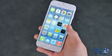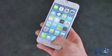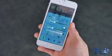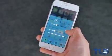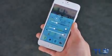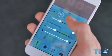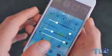One thing I did notice, and again if you watched Detroit Borg's video, it is extremely hard to access the control center on this iPhone 6 clone. Sometimes it almost feels impossible, but I actually got it down almost to a science: if you hold your thumb right there between the bezel and the screen, and then you slide up, you can kind of feel it vibrate, and then you can nail it every single time.